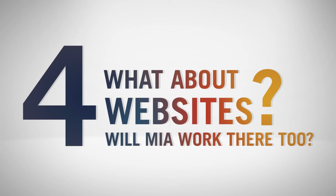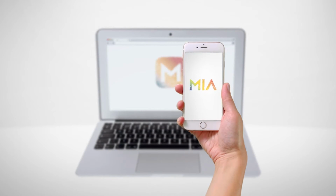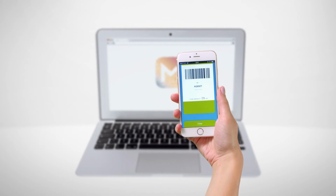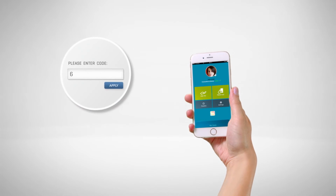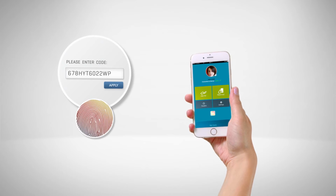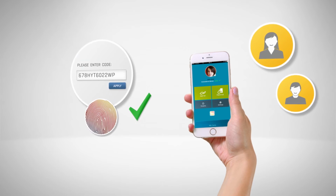What about websites? Will Mia work there too? You bet, and here's how. Let's say you want to open a bank account or buy an insurance policy online without having to go somewhere in person. With Mia, you take your smartphone and generate a code. To use that code with a website, just enter the corresponding number there, confirm the operation on your smartphone using your fingerprint, and voila, your contract is signed. Website owners like this, by the way, because they know they're getting confirmed and authorized data.